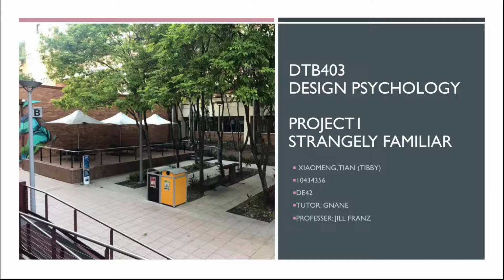Design Psychology, Project 1, Strangely Familiar. This is an observational case study which aims to observe, for the purpose of design, demands making the familiar strange.